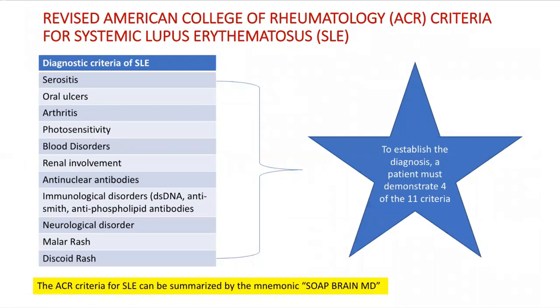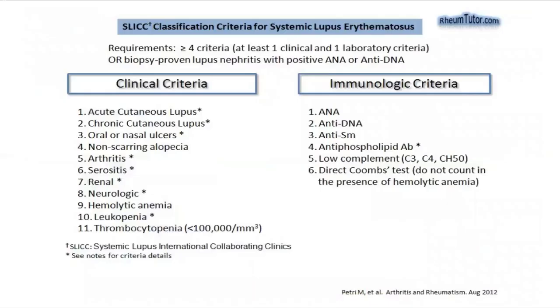To establish the diagnosis, a patient must demonstrate 4 of the 11 criteria. In case of the SLICC classification, the patient must fulfill 4 or more of the criteria, at least 1 clinical and 1 laboratory, or biopsy-proven lupus nephritis with positive anti-nuclear or anti-DNA.